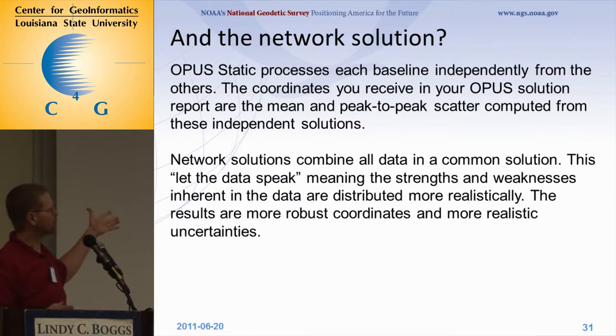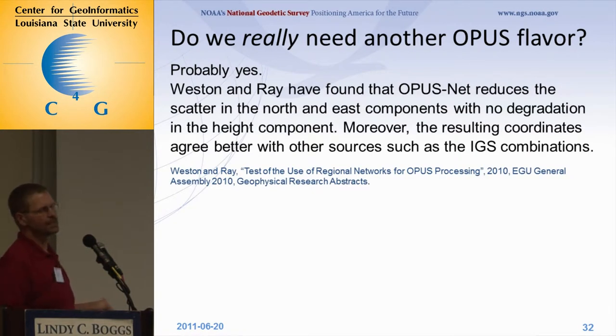So by using more cores and using a network solution and using a better set of models to do this processing, what you end up doing is getting more robust coordinates and more realistic uncertainties associated with your data. It looks like a win all around. Is it really a win all around? Do we really need another flavor of OPUS? The answer is probably yes.